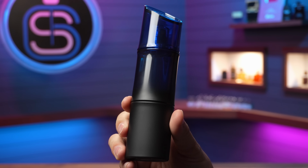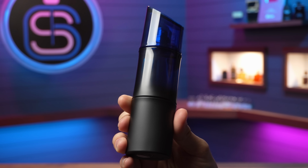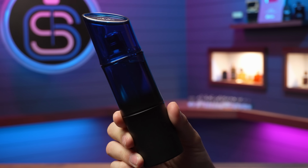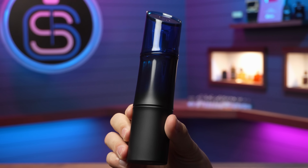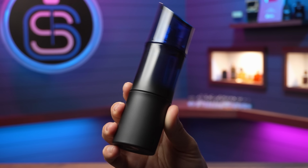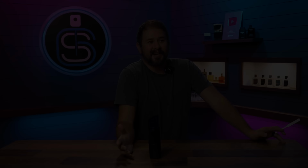First off, bottle looks cool. I like it. It has a similar color scheme to Eau de Toilette Intense, but then it has a gradient where it gets darker and kind of a matte finish at the bottom. Looks cool. And the fragrance itself is actually kind of similar to Eau de Toilette Intense, which is the one that I like the least from this line. But it's like Eau de Toilette Intense if everything was done more to my taste.